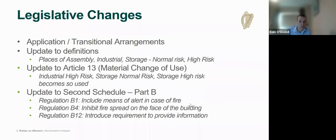There are also transitional arrangements proposed with substantive changes to Technical Guidance documents, Technical Guidance Document B being no different, that where developments are sufficiently advanced, such as having a planning permission, a notice under Part 8, a granted fire safety certificate, or having permission under the SHD process, such works can be allowed to continue under the current guidance, subject to the works being completed by a certain time frame.